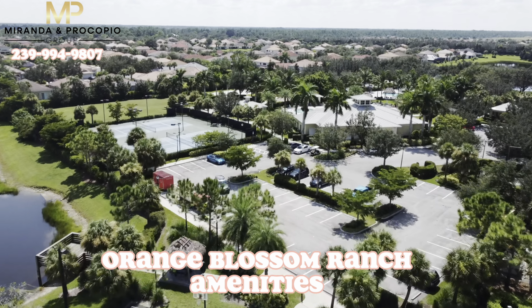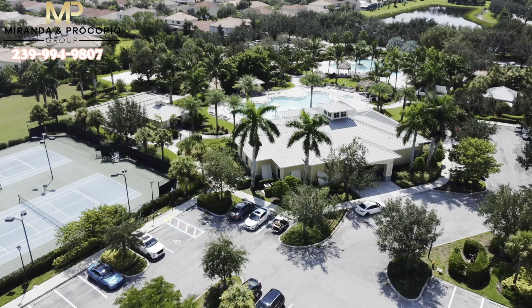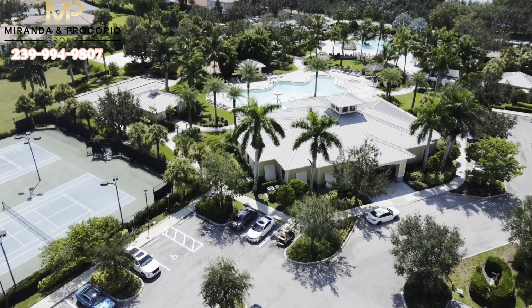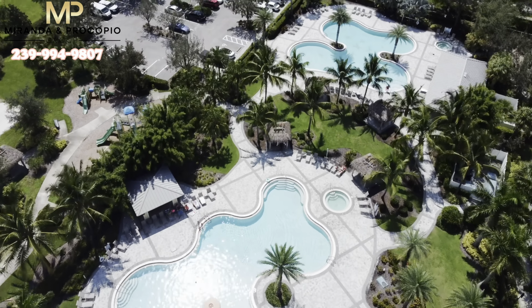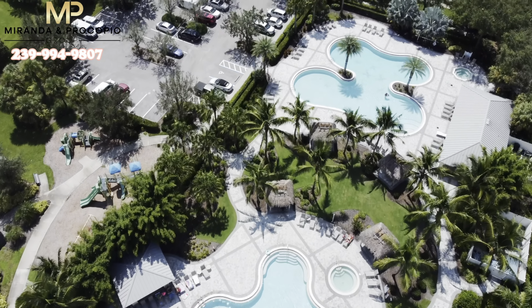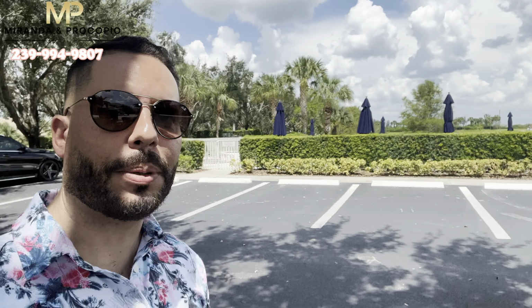Let's talk about the vibe of the communities. Orange Blossom Ranch, very vibrant, large amenity center, two resort pools that you guys will see, basketball court, tennis court, bocce, all that. Lots of families live there. You're gonna have your school buses in the morning. It's a busy community where the Grove side, as you can see, guys, it's much more quiet. This is not a 55 plus, but it almost has that 55 plus community feel. Again, it's what you're looking for, right?